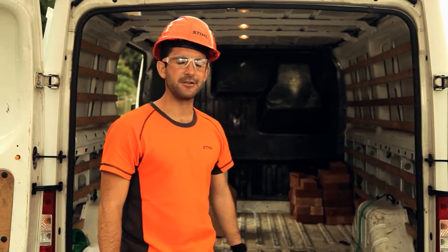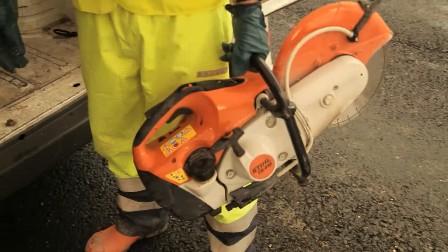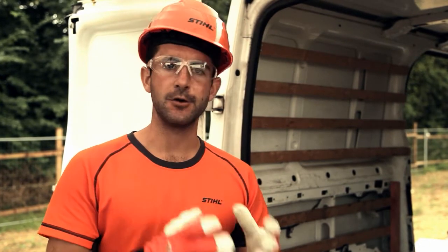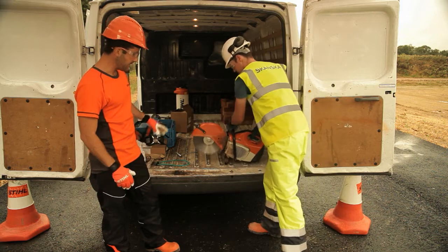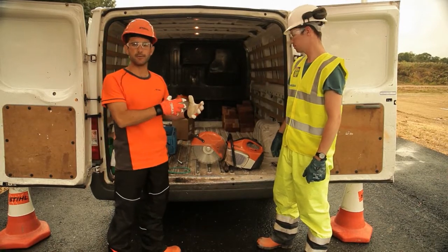Now Nathan's finished his work, he's going to show us how to transport and store the machine correctly. As you can see, he's holding the machine with the blade pointing behind him. This is the safest way to transport the machine when you're not using it. Now Nathan's going to pop the machine in the back of the van and showing us briefly how to remove the actual blade, because we always recommend that the blade's removed when you store the machine.